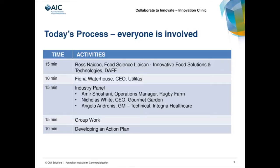So if there are so many opportunities, why aren't we already making most of this? Our industry panel will help us understand the challenges and barriers that there are to uptaking waste from food and incorporating it into new products. So on our panel, we'll be joined by Amir Shoshani from Rugby Farm, Nick White from Gourmet Garden, and Angelo Andronis from Integria Healthcare. And they'll provide their insights about what they look for in opportunities.